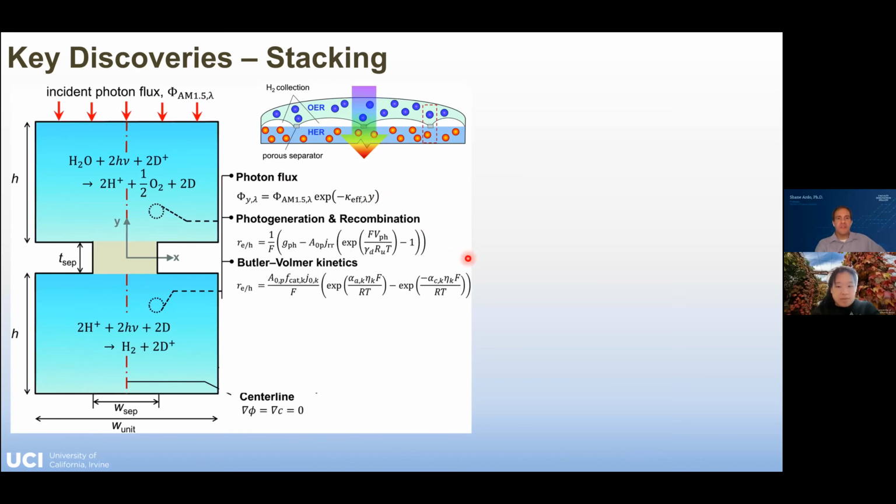There are well-known physical equations one would start with to analyze this. And guess what? They're all exponential. They show up everywhere. There's an exponential here regarding the penetration of light. There's an exponential here that tells us about the solar cell, how good of a diode it is. This is the exponential that describes the electrocatalytic part of the system.